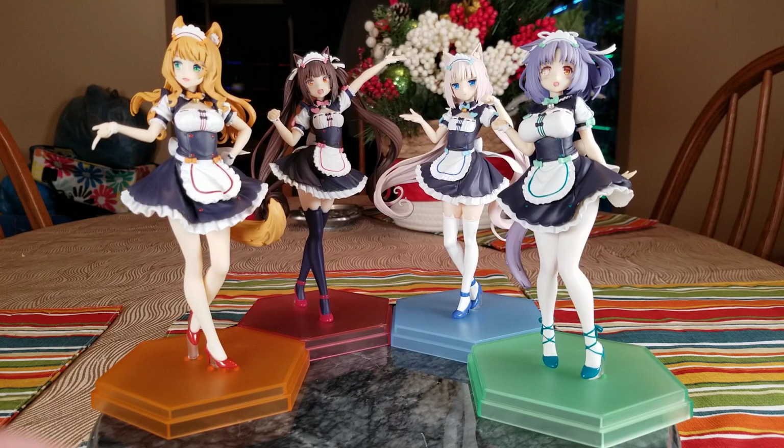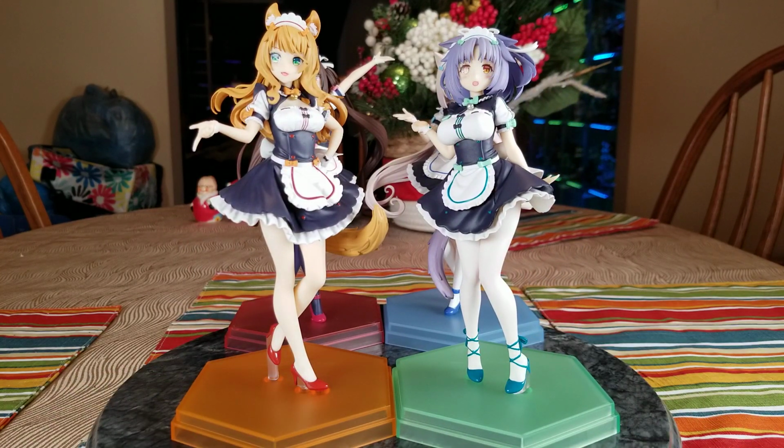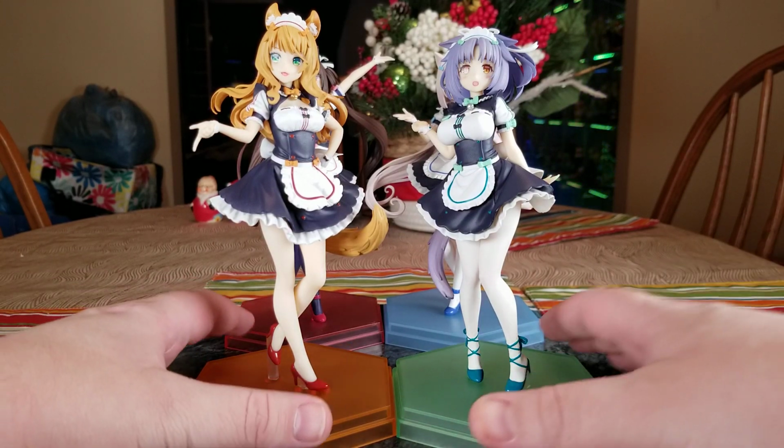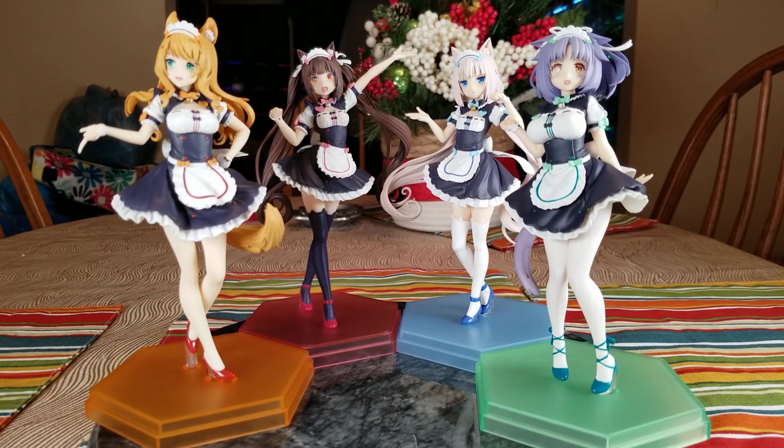So again, stars of the show today are Maple and Cinnamon. They are from Nekopara. They are Pop Up Parade figures manufactured by Good Smile Company. They released on November 29th of 2021. And they cost, when I ordered them at AmiAmi, 3,300 yen, or $30.43 each. So $60 for two figures. Not bad at all. I'm happy, and I can't wait for Coconut and Azuki to get here.